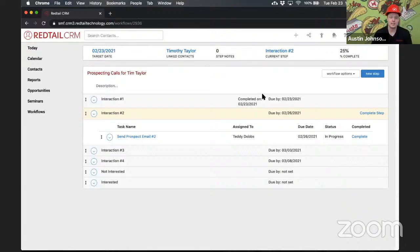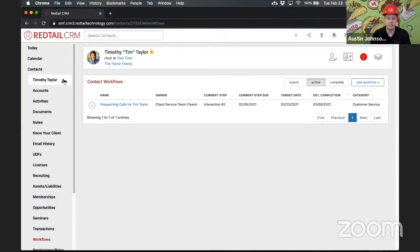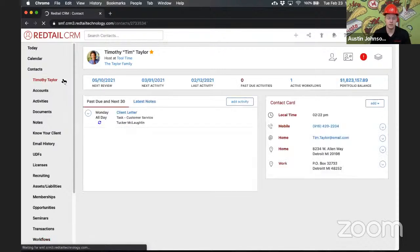So what I want to do next is work through the remainder of this workflow. Let's go ahead and visit the contact record, if that's okay, Catherine, because I know we have a lot of tasks going on and sometimes just focusing on one contact at a time can be a good solution for that.